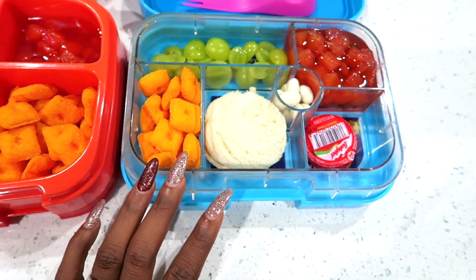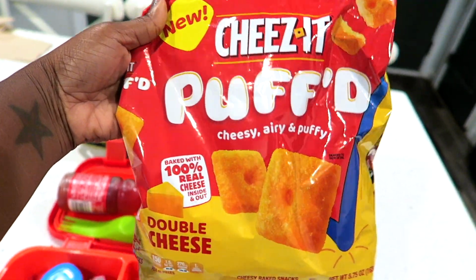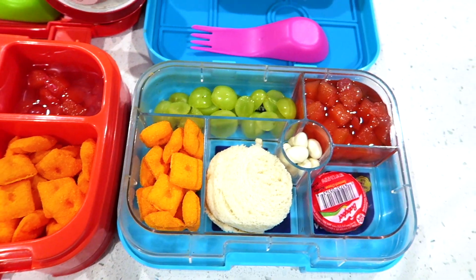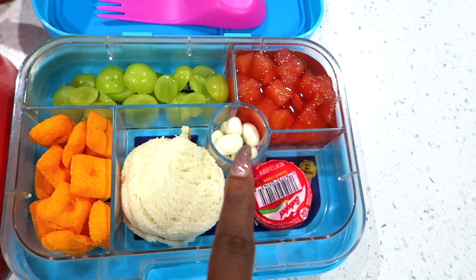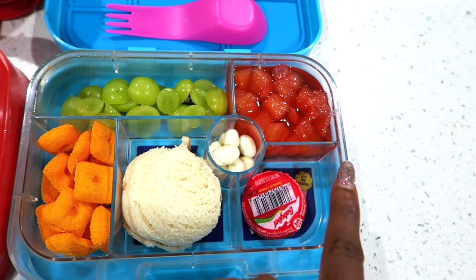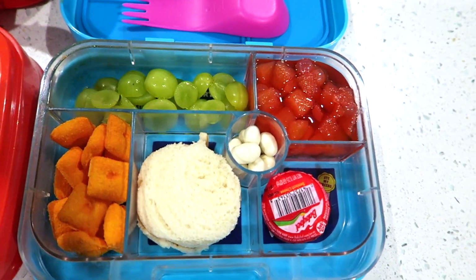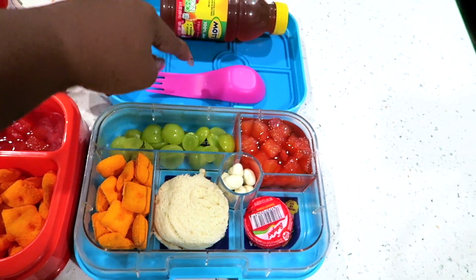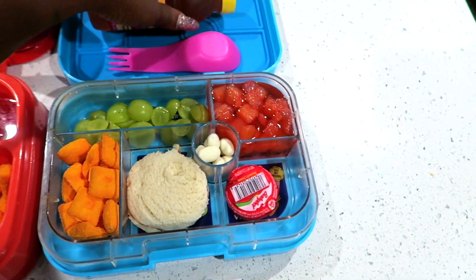And then I'm giving her some Cheez-It puffs. So that's what she's having right there. She's having a Baby Bel, vanilla yogurt raisins down here, and then this is the boba fruit, but this one I think is watermelon and something. I'm gonna have to show you guys the packaging one of these days. I cut up some grapes down here. I got her spork, and I'm giving her a fruit punch Mott's juice.